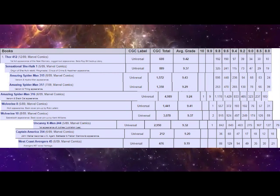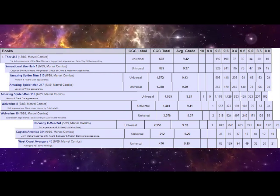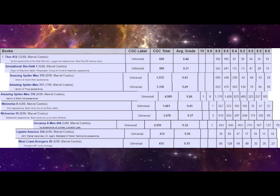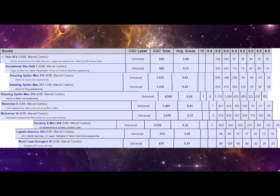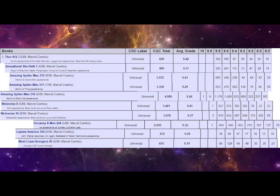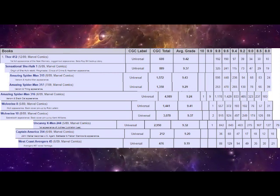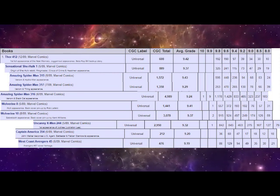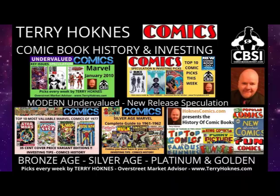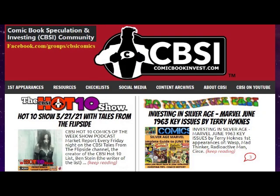In terms of high grade, Spider-Man 316 by far has the most high grade copies. We even have 10s and 9.9s and over 1,000 9.8s. After that, the most common book again is Wolverine 10 with 915 9.8s. And again, on the opposite end, the books with very few copies graded 9.8 or high grade at all. Captain America 354 is way at the bottom with only 36 copies graded. So there you go, the top 10 most important and valuable Marvel comics of 1989.